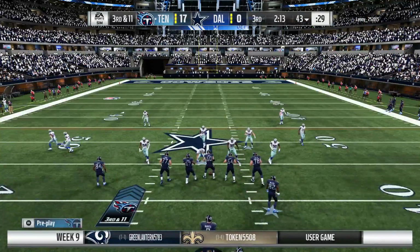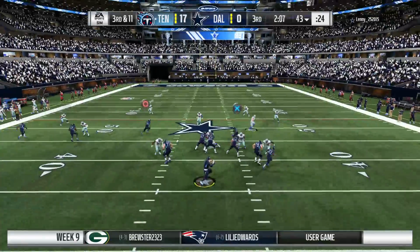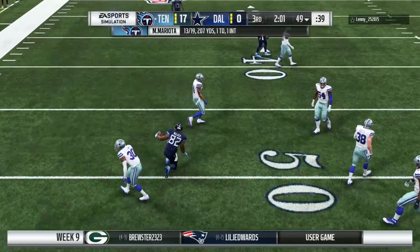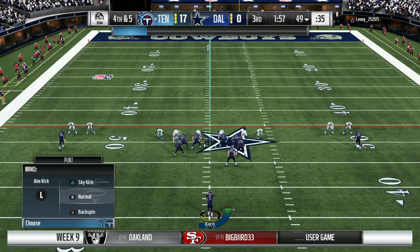The Titans on 3rd down. No problems to this point, a perfect 5 for 5. This is 3rd and 11. Mariota now. Walker with a grab, left side. And he'll be brought down just shy of midfield at the 49-yard line. The completion good for only 6, and that'll bring up 4th.